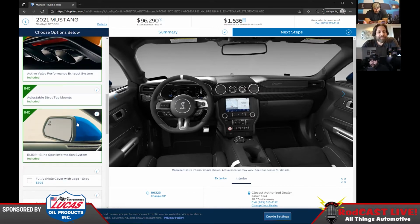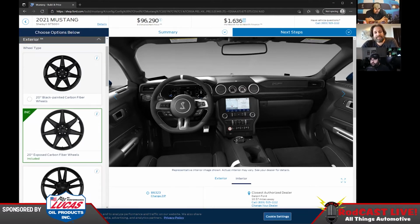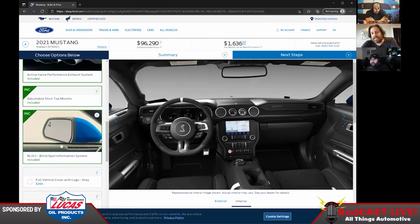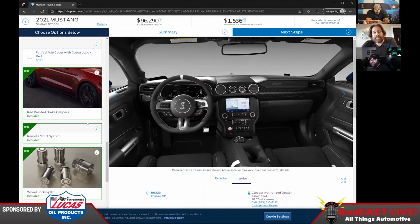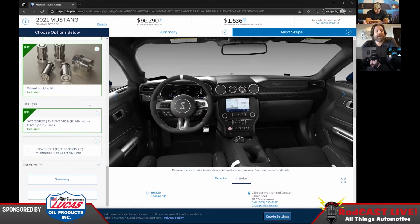So we've got active valve. Greg, what's this? Wait, but you're already moving on to the exterior stuff. What about the interior? We haven't got the interior's next. This is going to be the shortest configuration we've ever done because there are basically no options. Are we going to get the $400 vehicle cover with the Cobra logo? Like I griped the last time, go to Covercraft and buy the best covers on the market from Covercraft for cheaper. Well, not necessarily cheaper, but they're better.